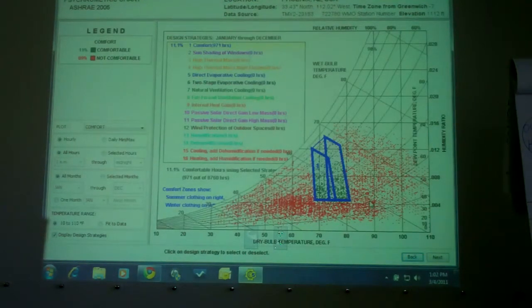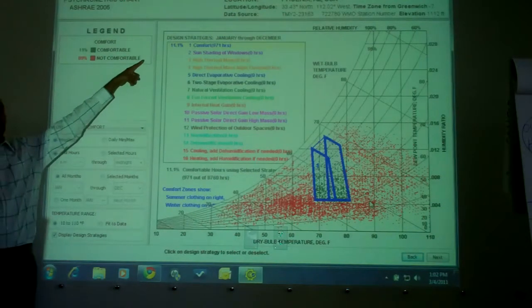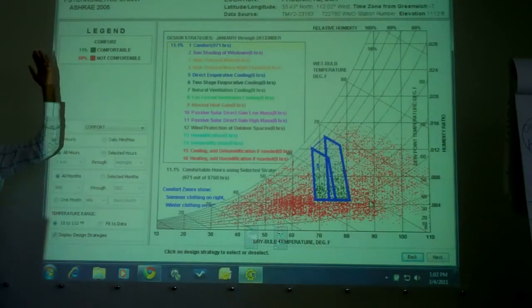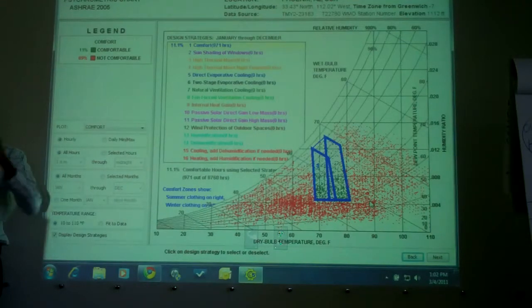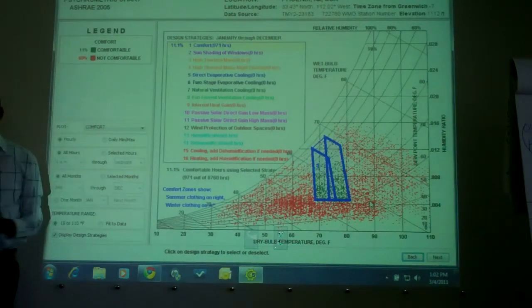This is something that will keep coming through every single week. Right. Look at this. With the defined 68 and 74, 11% of the time in Phoenix outside temperatures are comfortable. Wow. That's not very much. Only 11%. So are you willing to stretch your comfort? If you do, that number will increase. Okay? So I just want to make that point.